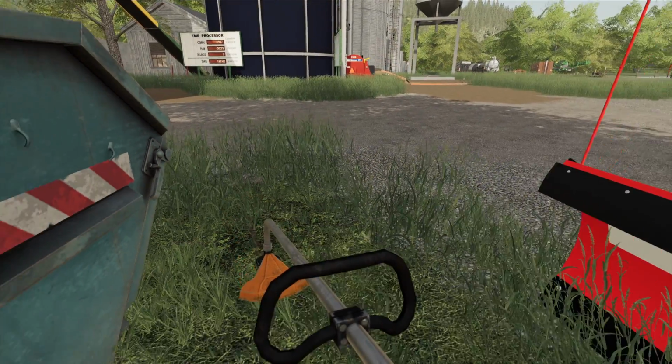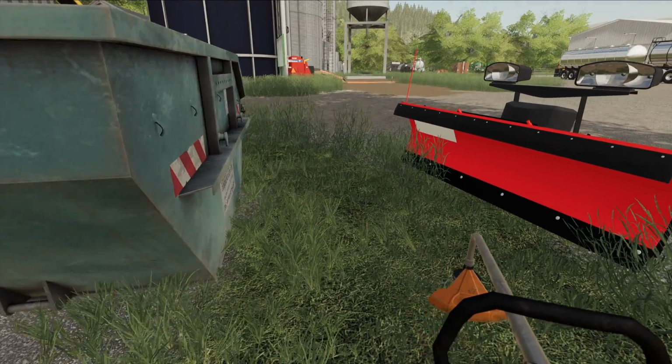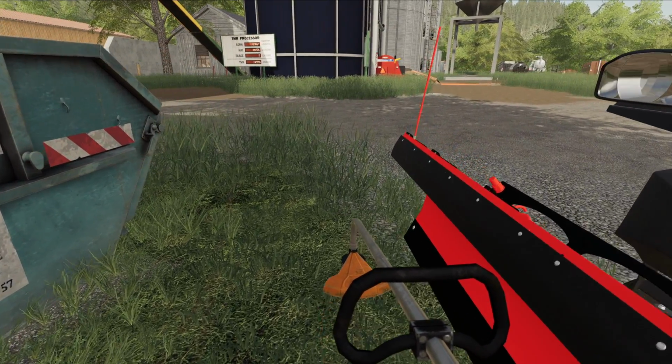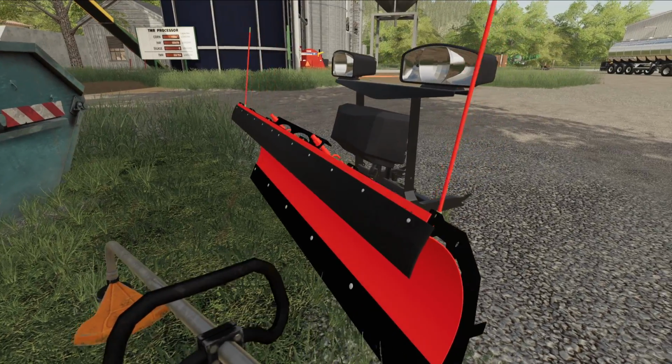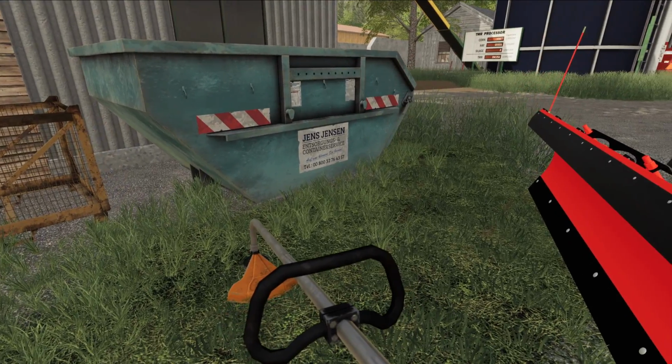Nice. All right, that's going to look a little bit better. Now I can kind of get this. It's not growing all around the snowplow at least. That's a little bit better, I think. Yeah, right there. That looks good. Do we have anything back behind us here? If I just move this a little bit more. Nice. Sweet. All right. So that's good for there, guys.